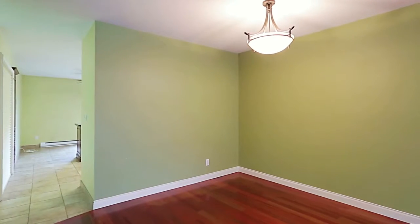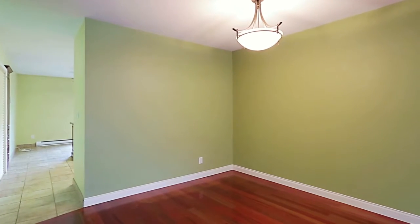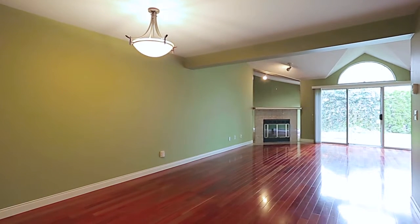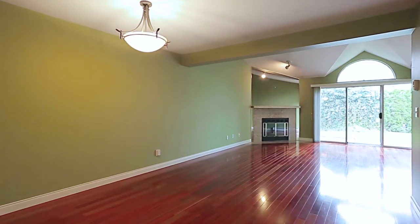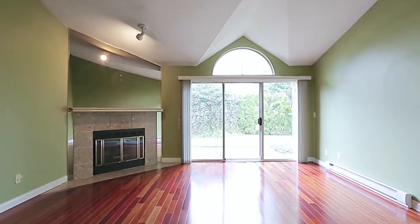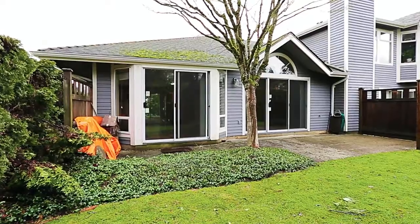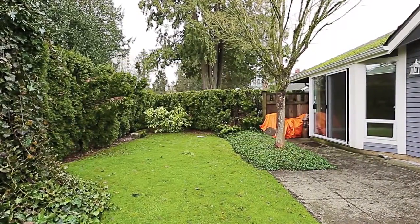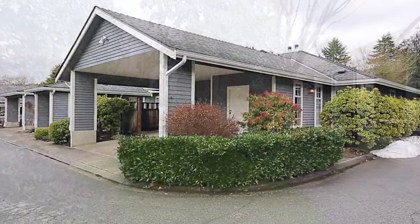Around the corner from the kitchen, the formal dining room has laminate hardwood floors that also blanket the open concept living room, which features high vaulted ceilings, a wood-burning fireplace for added warmth during the winter, and a sliding door out to the patio and backyard. Being the end unit, this home enjoys the added privacy of a corner yard with only one neighbor.